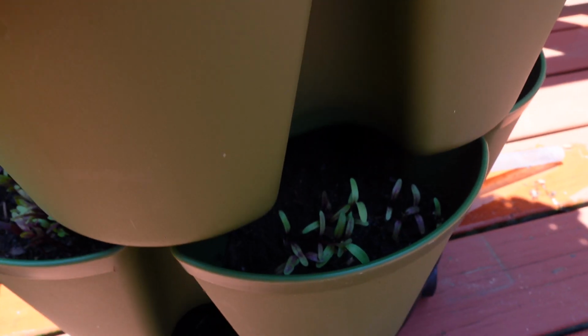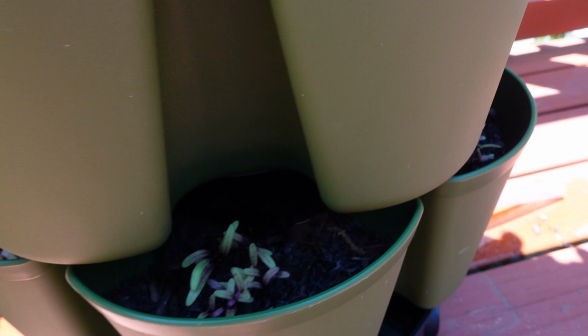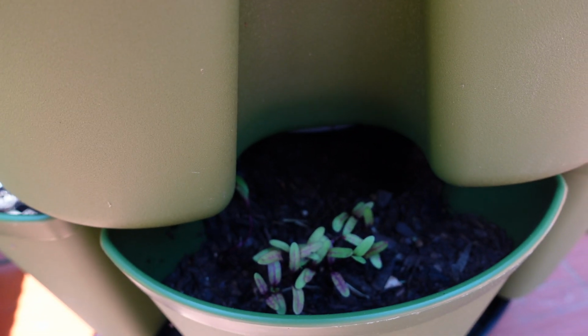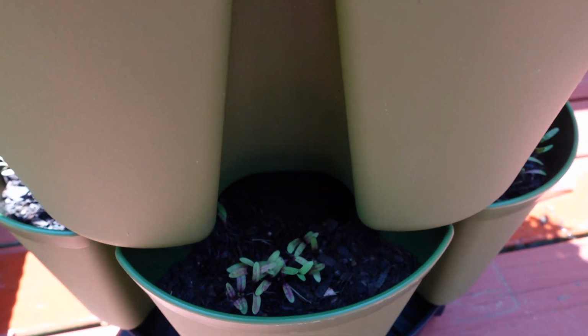And then down here at the bottom, there's the beets. I haven't really touched the beets. I haven't thinned them or anything. But they're kind of the same size. They're kind of stunted. I'm not quite sure. I might just end up pulling them out. I might just let them go all season, see what they do.